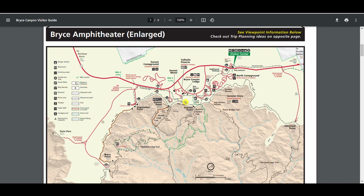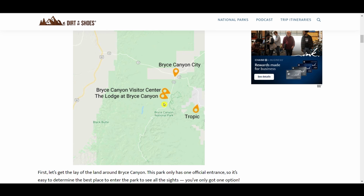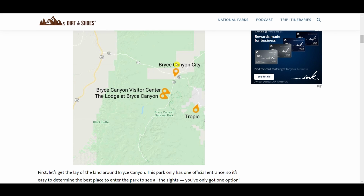Another option for being really close to the rim is the North Campground, which is right over here. So again, you can see there's a little pathway that takes you right to the rim, and the hoodoos and everything are all down in here. So this campground is a really great option. And then the other campground in the park is the Sunset Campground, and this one's just right over here. It's a little bit further from the rim, but it's not that far. Everything's pretty close together. Going back to this map, here we have the main stuff at the amphitheater that I just talked about, and then Bryce Canyon City, Ruby's, stuff like that is right here.